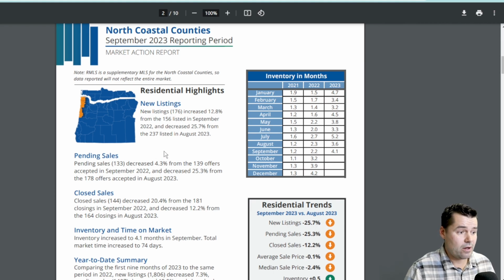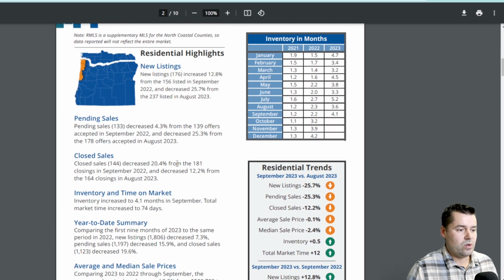Pending sales are down. Closed sales are down. And that's leading to a slower market. Time on market is typically up in a lot of places. In the North Coast, time on market increased 74 days. So these are all indicators that it's really a seller's market. Sales down, rates up, time on market is up.